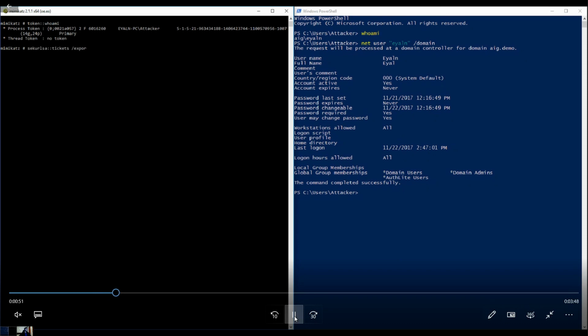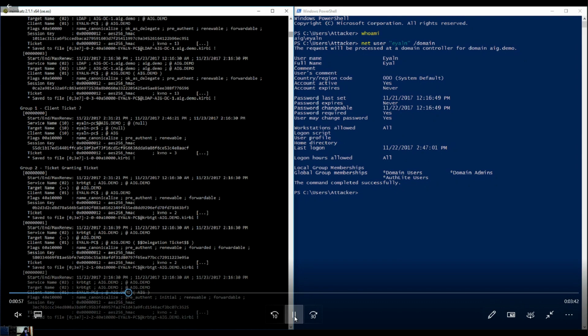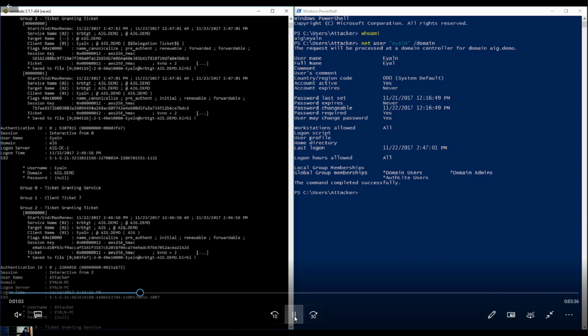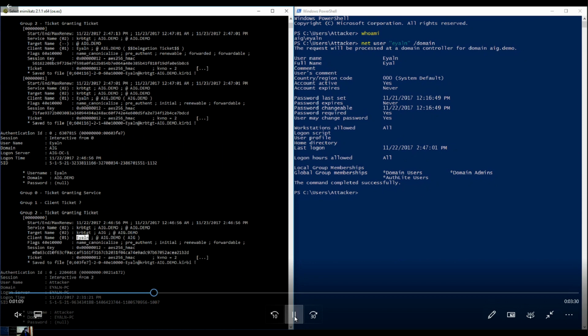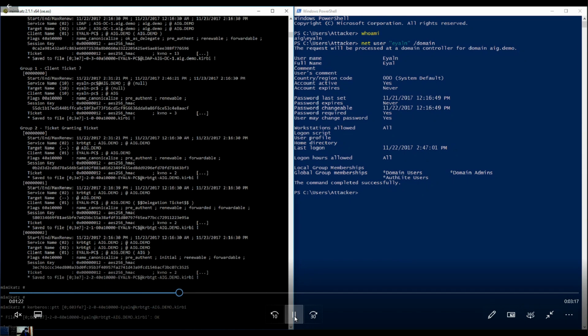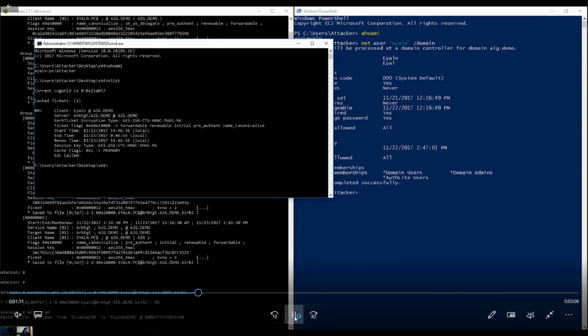I will dump all the tickets from the memory, like I just mentioned, the TGT ticket. And I'll try to find the ticket of Eyal, which is the privileged two-factor authentication user. And I found it. And what I'll do now is inject the ticket of Eyal, which is already authenticated as two-factor. I'll pop a new CMD shell using this ticket. As you can see, I'm still the attacker, but now I possess the ticket of Eyal, the TGT ticket of Eyal.